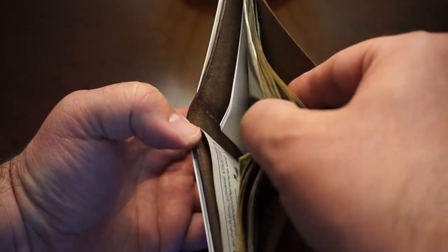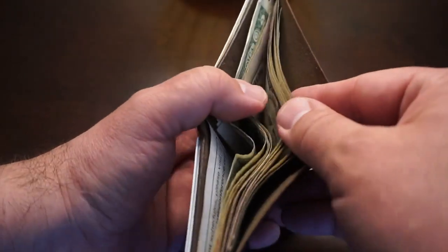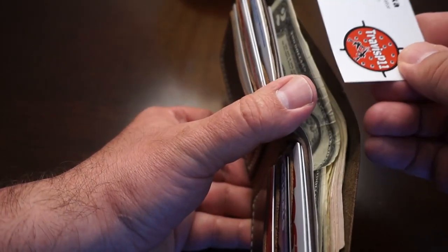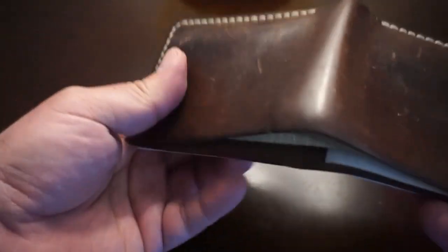And check it out, guys. We actually have something in the wallet this time. There's real money in here. So it's taken me 4 years, but it's finally happened. Look, oh my gosh, there's business cards. Holy cow. So anyway, guys, yeah, it is holding up really well. I'm very happy with it.